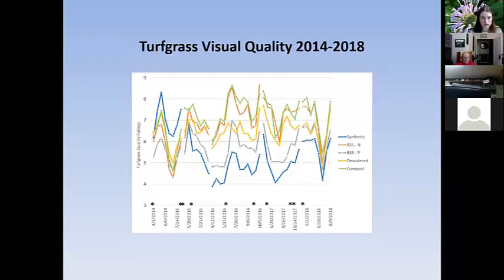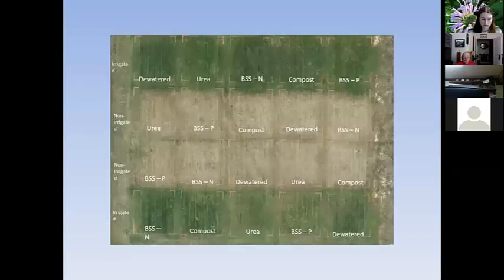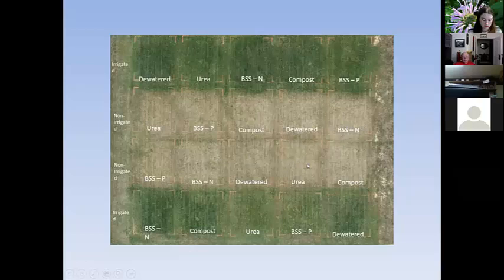And those trends basically stayed in place from 2014 through 2018. Now, what did not work for us, at least in terms of what we had hypothesized, was the ability of these treatments to maintain color under drought conditions. So here are your irrigated plots along the bottom, and here are our non-irrigated plots, and these all received the same amounts of those materials. We had anticipated with the volumes that were being applied that surely, this would keep these plants from going dormant.